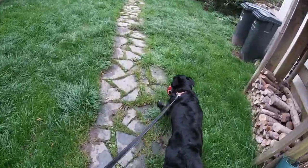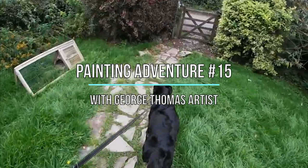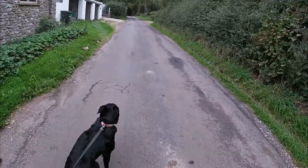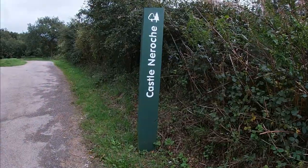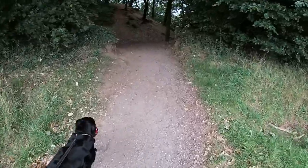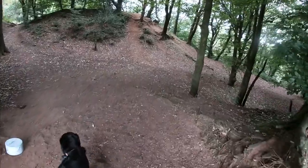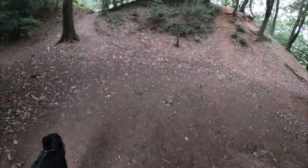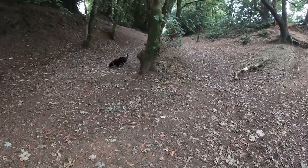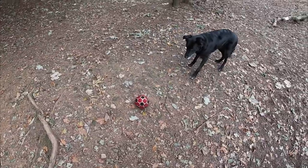Off we go, Teddy. Good girl. That's a good dog.